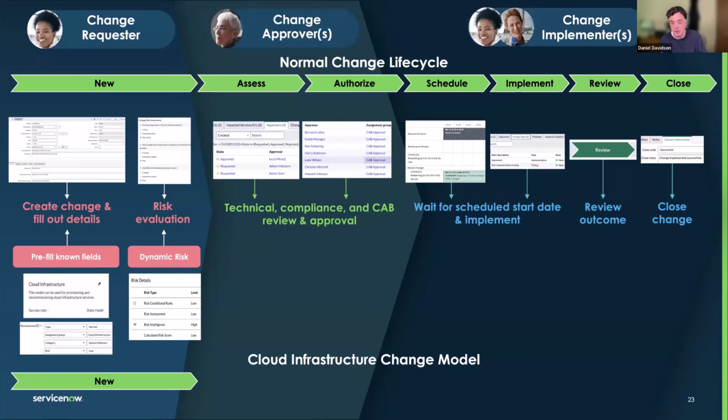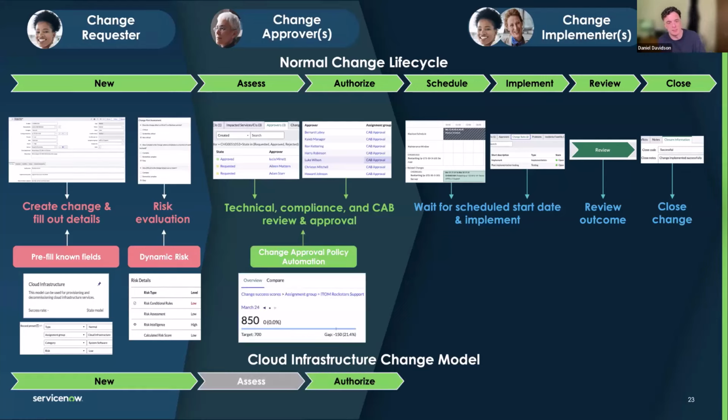So you can see in here, we've got a cloud infrastructure change model. So we know what changes we would expect from cloud infra when that's raised. Because we're using a specific model, we can target that form, that experience around raising the change to that particular persona who's raising the change. And we can make sure only they can open that type of change. We can use dynamic risk in a way that's appropriate for that type of change as well. We can have approval policy automation. We can look at the performance of that team and route the change for approval if they're performing badly, or maybe route it through with minimal or no approval if they're not.